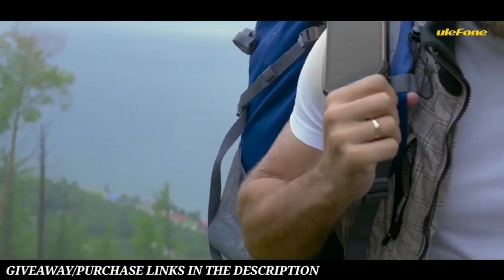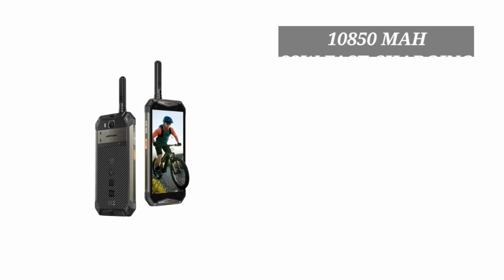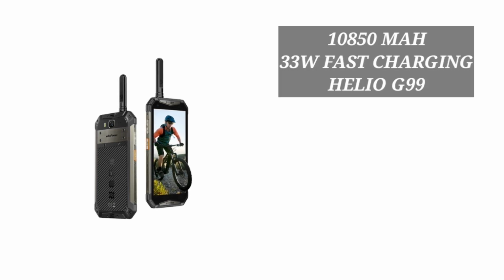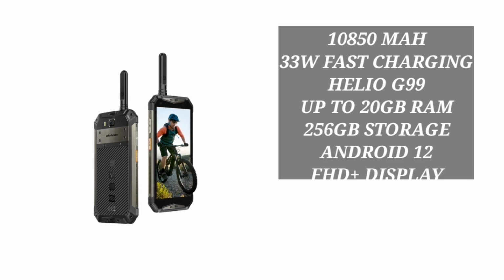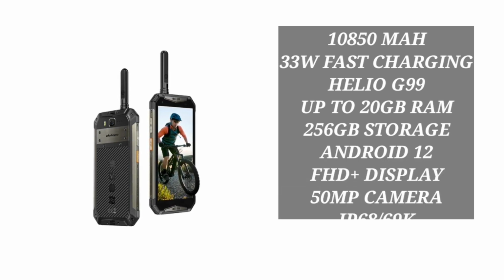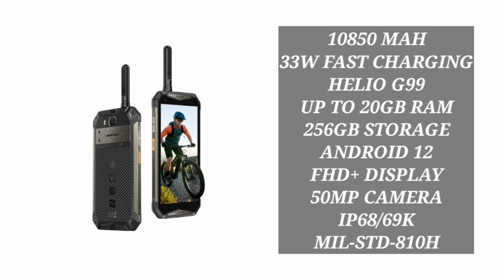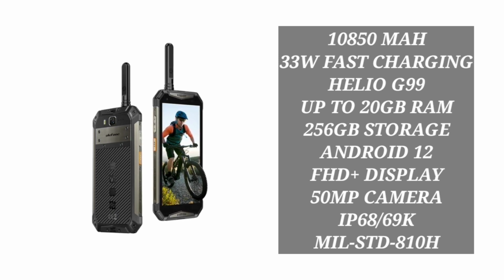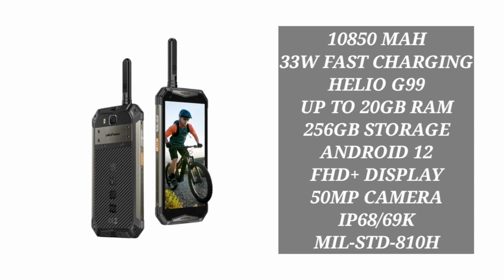The top features of the Ulefone Amo 20WT include a 10,850 mAh battery, 33 watts fast charging. It is powered by the Helio G99 SoC. Up to 20GB RAM, 50MP primary camera, a full HD Plus display, it runs on the Android 12 operating system, it supports NFC, it is military standard H10H certified, and it is rated IP68 and IP69K.